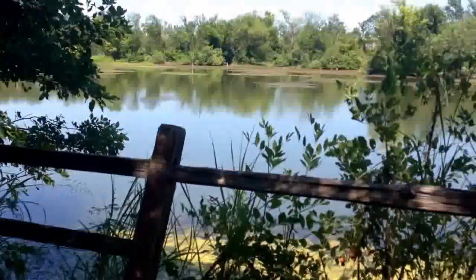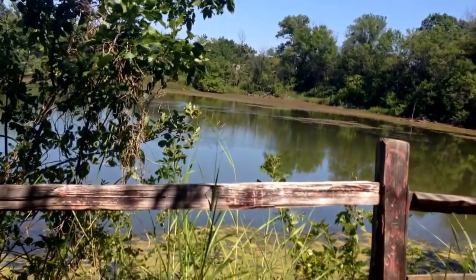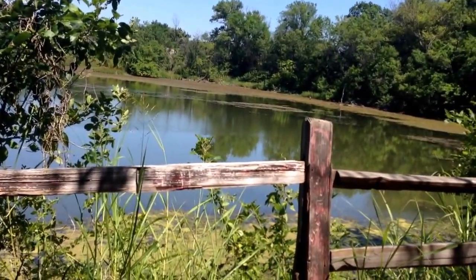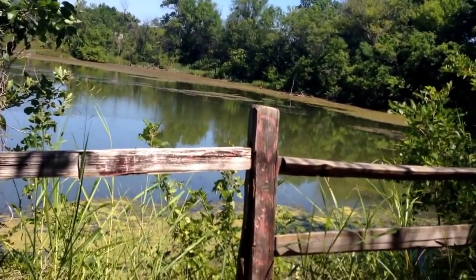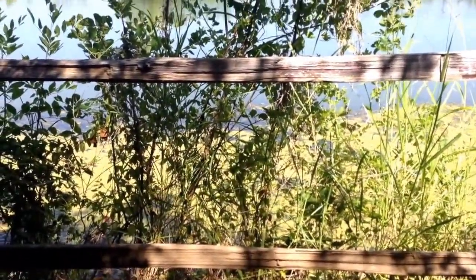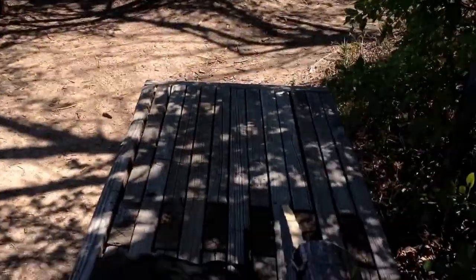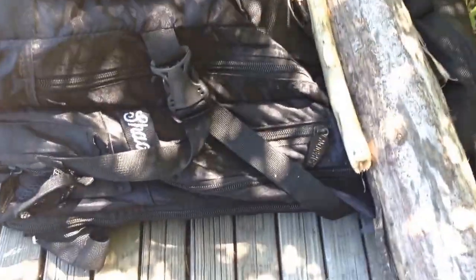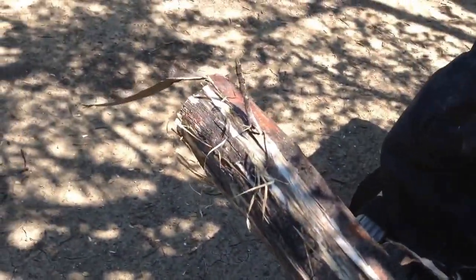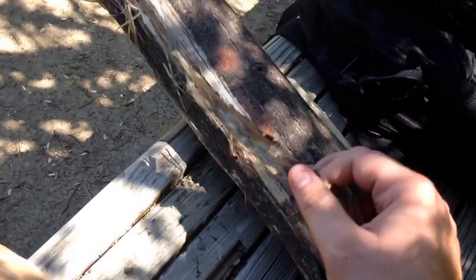Yeah, it's peaceful out here. You can hear all those cicadas making a ton of noise. They're all out and about right now. So yeah, I figured it's a good place to stop and sit. There's a little bench right here. Have my stuff. Oh yeah, I found this. I actually cut this end of it. I don't know what it is.